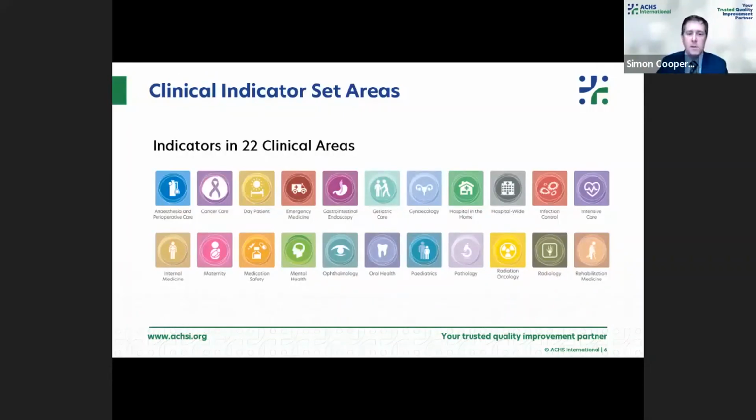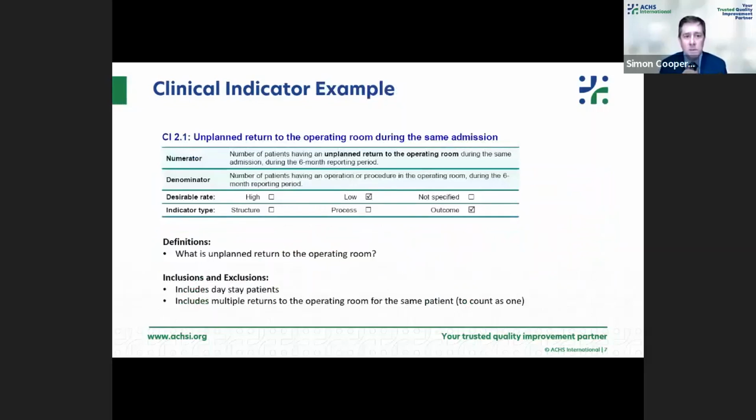Those indicators are developed with the Royal Colleges of Medicine in Australia and feedback from our members, and they're on a 4-yearly renewal life cycle. All 338 indicators have both a numerator and a denominator, so they're all rate-based. That means it doesn't matter about the size of your organization, they're all controlled for that. We provide definitions and inclusions and exclusions for each indicator so that everybody's comparing apples with apples. We also follow a Donabedian model of care, where we provide the indicator type, whether structural, process-based or outcome-based. And all of our indicators are patient-centered.